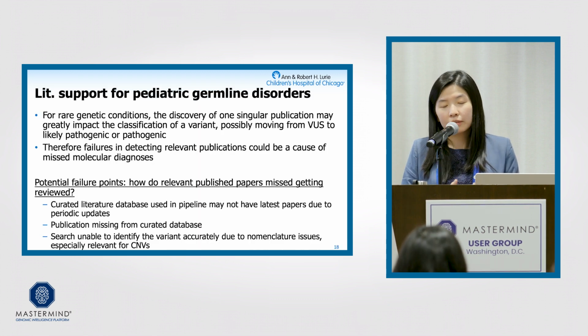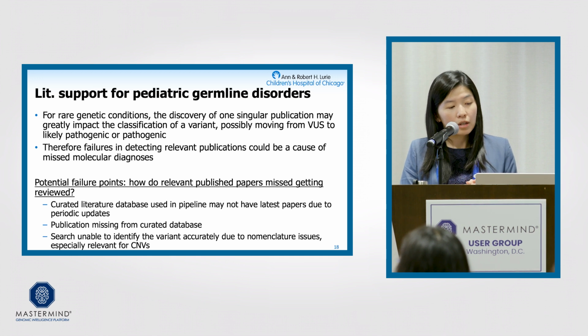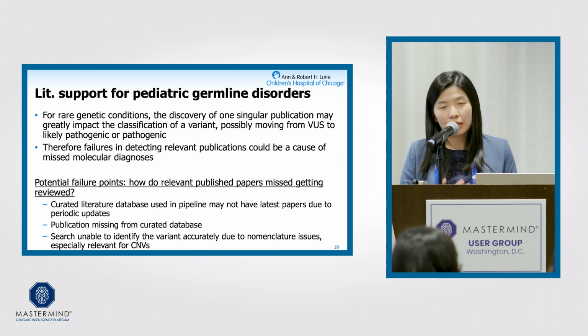So, looking at literature support: as I mentioned, this is one of the key things we look at to determine whether a variant is disease-causing or not. I can't say this for all the other panels we do; if it's an epilepsy panel, most of those genes have very well-described associations with the disease you're testing for. But with whole genome or whole exome, where you don't yet have a panel-based, phenotype-based focus, for these rare genetic conditions you might need to make the diagnosis based on a single publication, as the previous cases have shown.